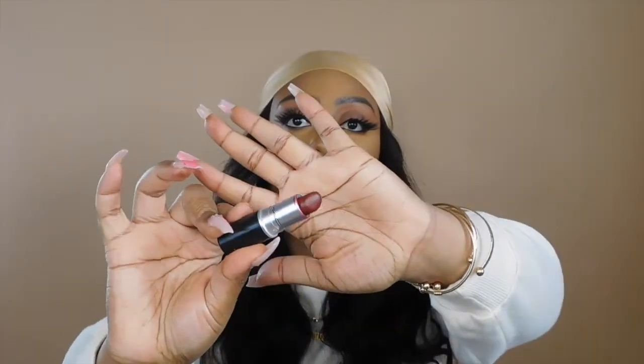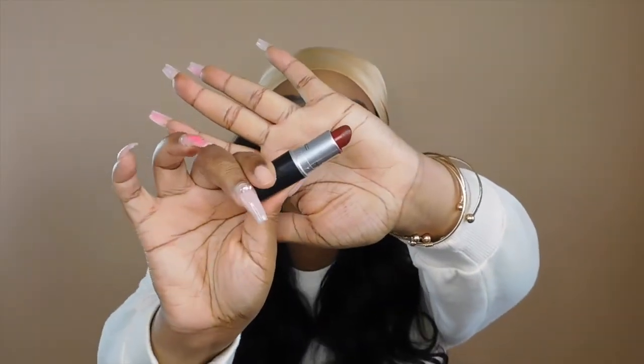Okay, let's move on to the next look. So next we're going to go in with a MAC color. This is an Old Faithful, like an OG, and it is Studded Kisses. I used to wear this all the time. I don't really wear lipsticks anymore, but in the fall is usually when I play with lipsticks. But this is Studded Kisses. It's like a maroon burgundy color.